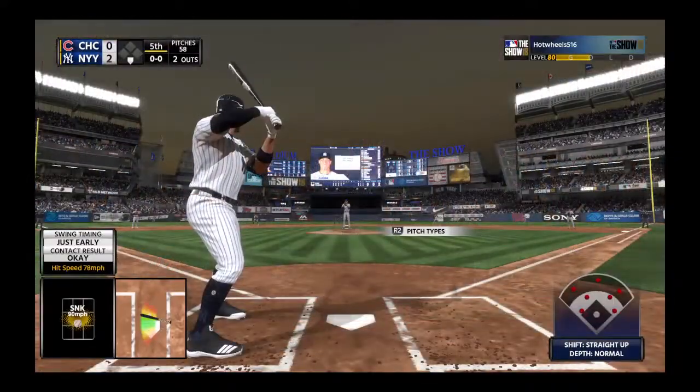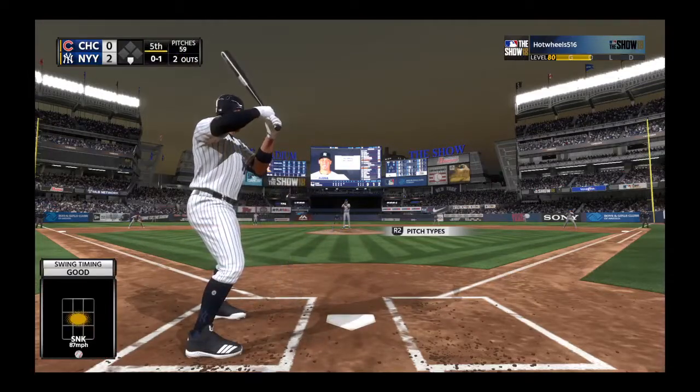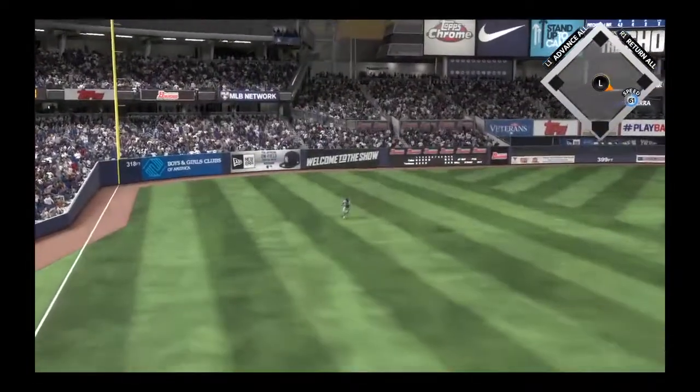Digging in and looking for more, Aaron Judge. It was a single for him in his last at-bat. No contact on the sinker there, and he's behind 0-1. Hard hit at third, and that's through for a hit.